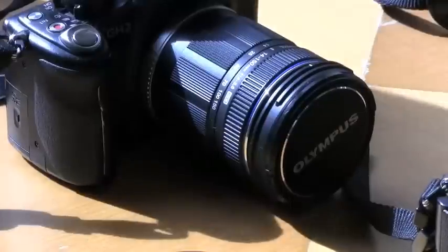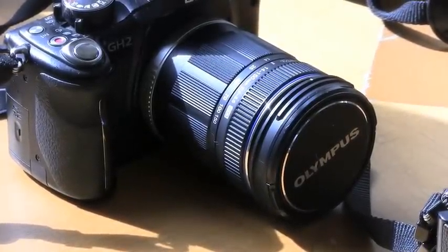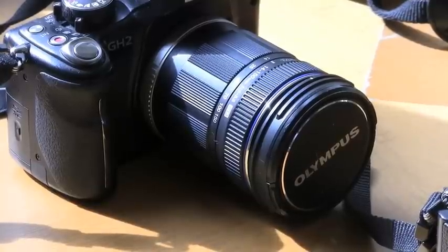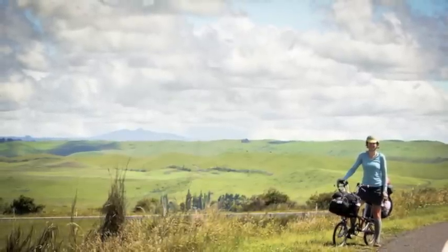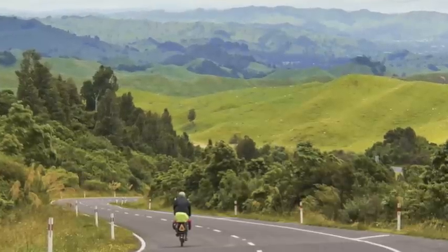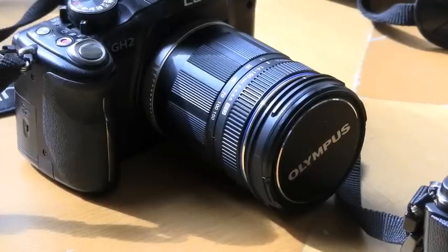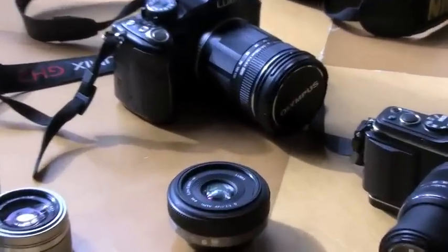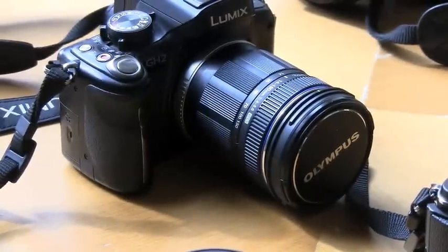Another awesome lens, particularly if you're doing video, is the 14 to 150 millimeter lens. So this gives you an amazing range of 28 to 300. This is kind of your do-it-all lens, extreme telephoto and wide angle. If you actually wanted to forgo all these lenses and speed in your lenses wasn't a factor, you'd probably just want to buy this one lens.